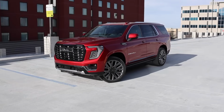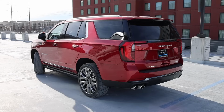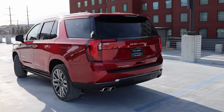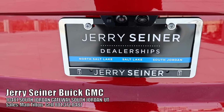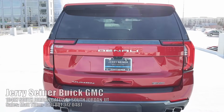I had no idea that GM did a new interior color for the Denali Ultimate, and I cannot wait to show it to you. I borrowed this Yukon from Jerry Seiner, Buick GMC here in South Jordan, Utah. Unfortunately, it is sold by Matt Tilton. Let's go ahead and check out the window sticker so you guys can see options and features on this build.